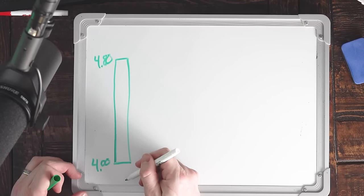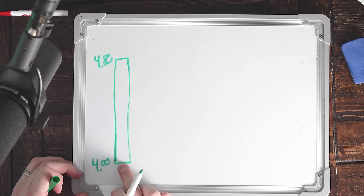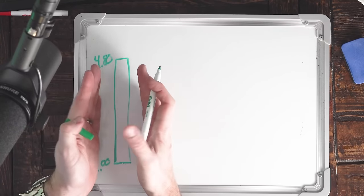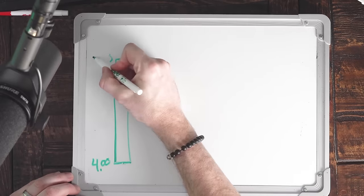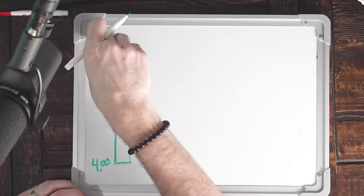It never went down. If it had gone down, it would have a lower candle wick, but it doesn't even have a lower candle wick. It just went straight up and it closed at the very top. This is as good as it gets. This is the strongest candle you could possibly see. Now, whether this is $4 to $4.80 or $4 to $12, the size of how tall it is certainly can make a big difference.